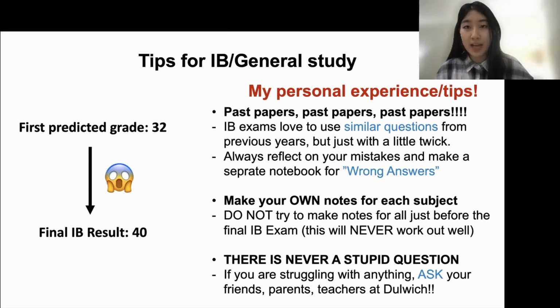And on top of that, I found making a separate note for collecting all the wrong answers throughout the whole 2 years of my IB study was really useful, because by the time you get to the final exam stage, you just want to work on the things that you are weak on, right? You don't want to waste your time solving things again that you already know you're good at.